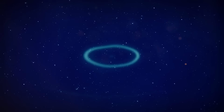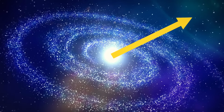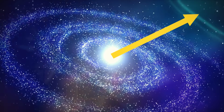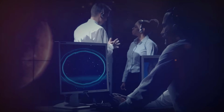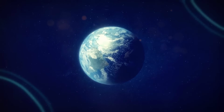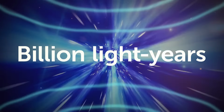There are strange energy pulses bombarding our entire galaxy, and they come from the other side of the universe. Over the last decade, scientists have been observing bizarre flashes of light coming toward our planet. This phenomenon is called fast radio bursts, or FRBs. These signals travel through a couple of billion light years of dust and gas. That's a rather long way. So far, no one has figured out what's going on behind these bursts.